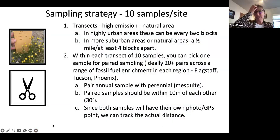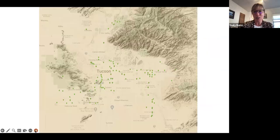All right, and then just lastly, where to go? There are so many places where we want to collect samples. We're looking to collect anywhere between 500 and 700 samples in Tucson. I feel like we have a good start, but there's a lot we could still collect. So I'm going to switch over to this map. This is the map that if you go to the iNaturalist project page and zoom into Tucson, you'll be able to see real time where samples have been collected.